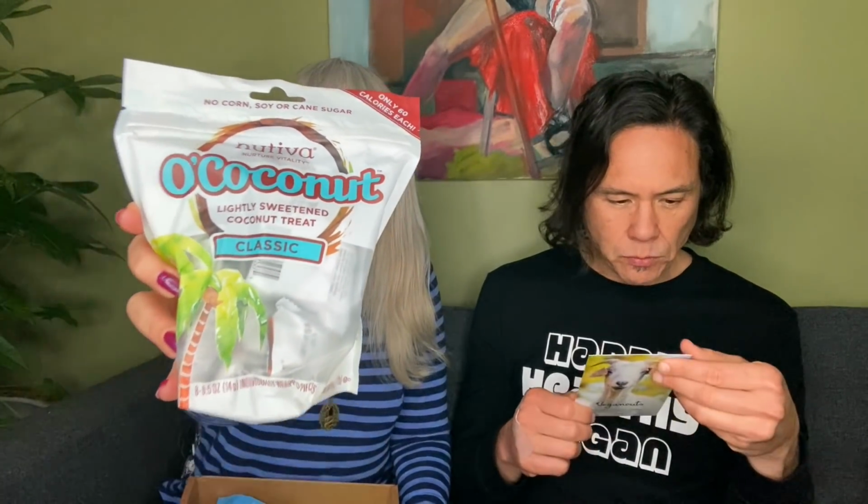See what this is. Nutiva Oh Coconut. Lightly sweetened coconut treat. No corn, soy, or cane sugar. It's a coconut what? Coconut treat. A coconut treat. That's pretty wide open. Look at how big this bag is. This is not a sample size here.